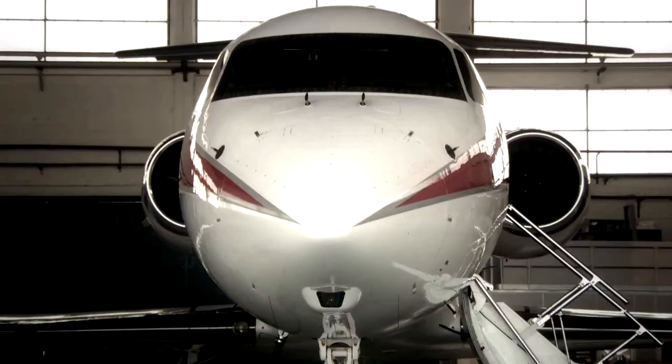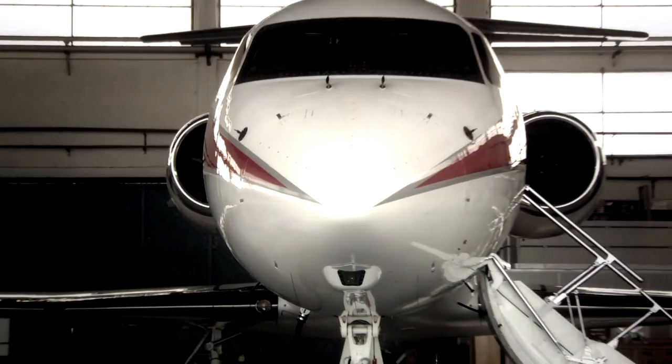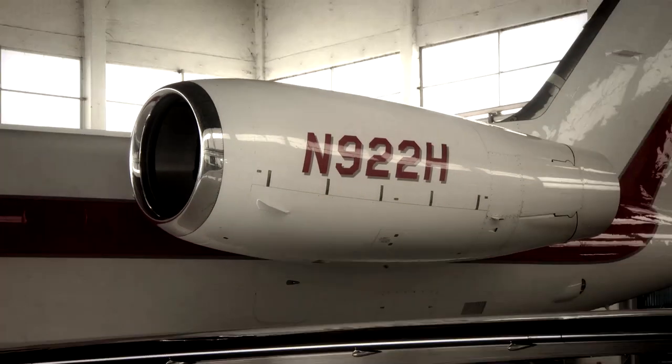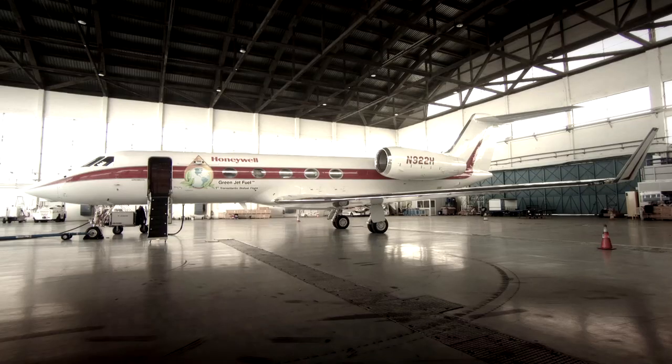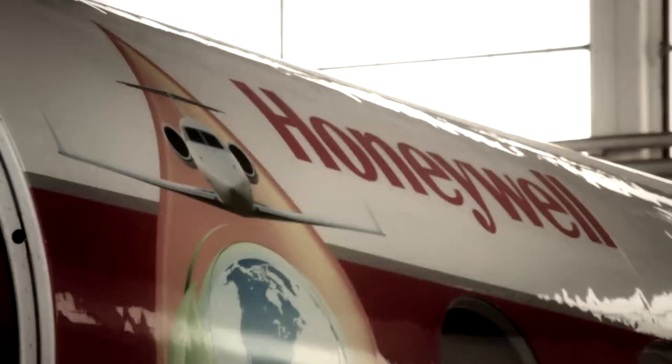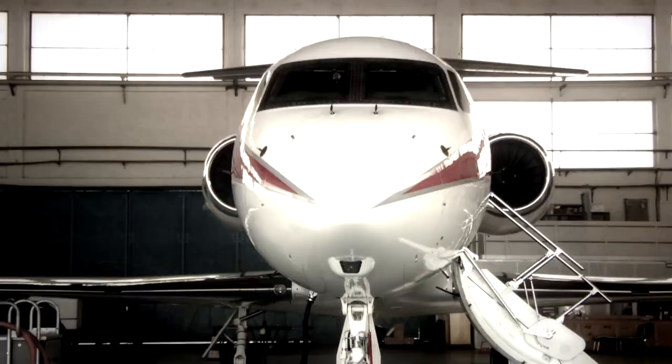But Boeing was beaten out by Honeywell Aerospace, which landed its Gulfstream G450 on Saturday. The bizjet was powered by a 50-50 blend of camelina-derived biofuel and kerosene. Honeywell now holds the record for the first biofuel-powered transatlantic flight. Its G450 also is the first business jet powered by a biofuel.